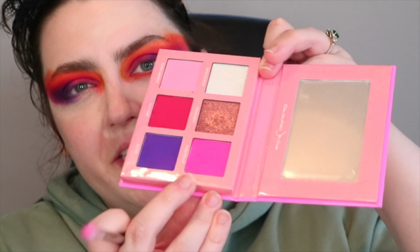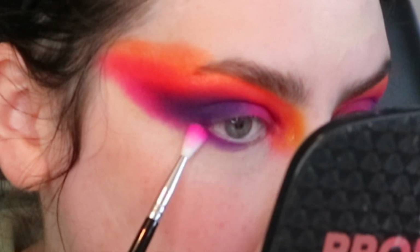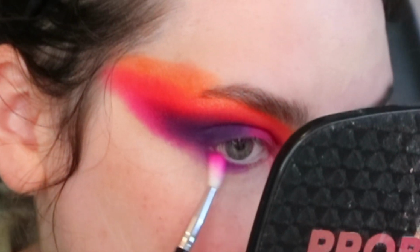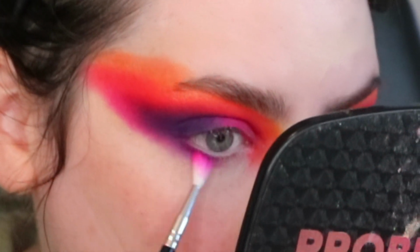I'm now taking a Blank Canvas E10 and I'm going into the shade Sweetheart. And all I'm doing is just going to the under the lash line and following where I'd put the shade Bougie and just going over it a little bit so that it's a little bit more gentle.